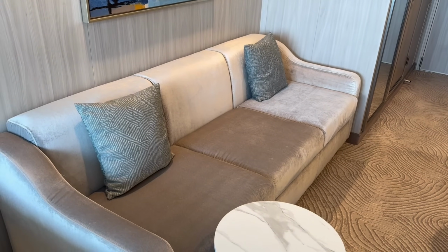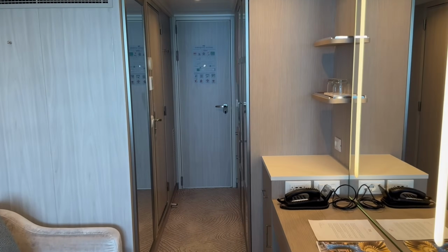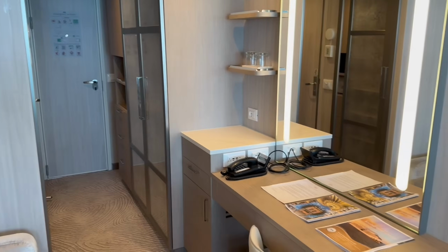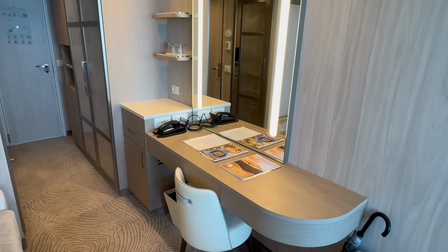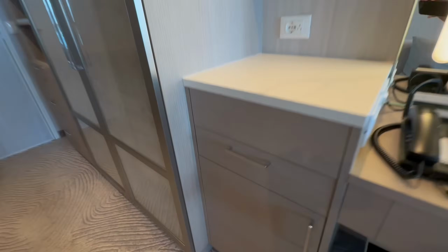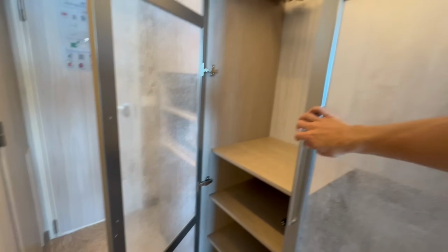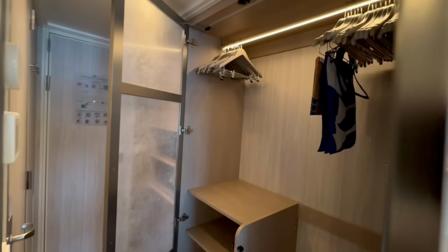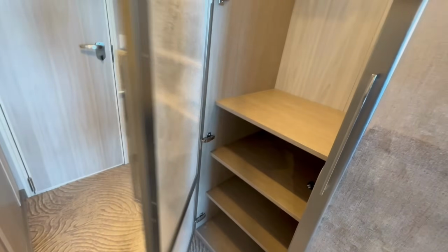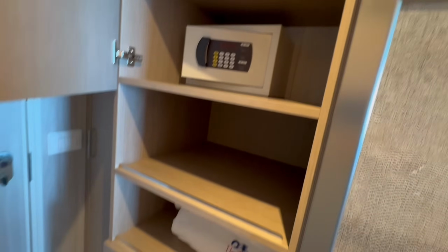I think they did a great job designing this as well as furnishing it. And yeah, there's everything that you need. There's a workstation here. The stateroom attendant actually cleans this room 2 times a day. So you're always coming back to a clean room. There's a mini fridge. And then there's a closet which can hold pretty much all of your clothing with hangers. Then the shoes can go on the bottom. There's drawers, small lockbox as well with a code.